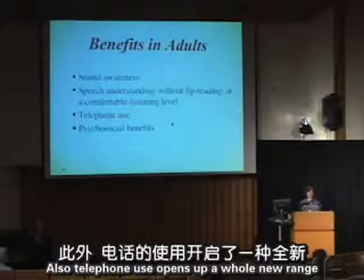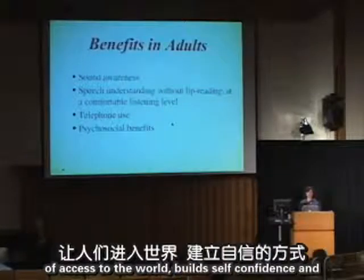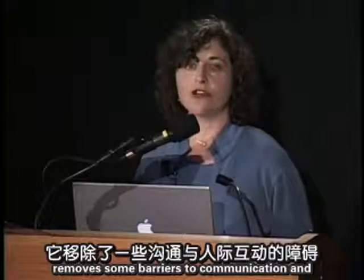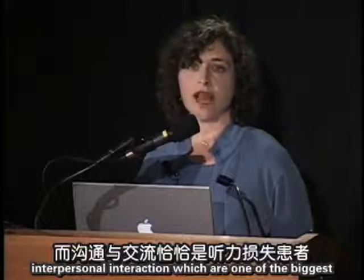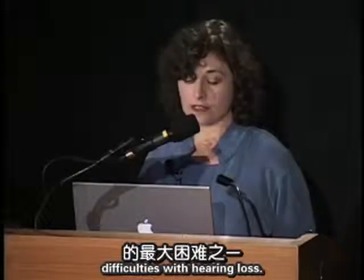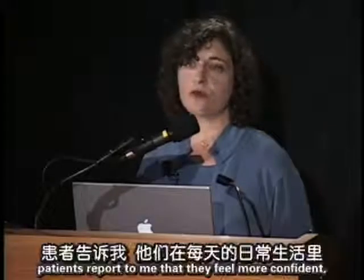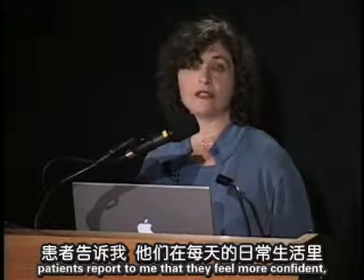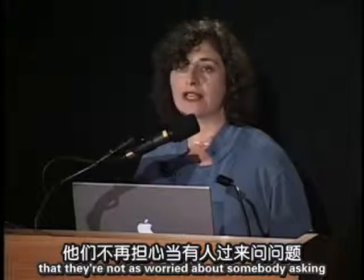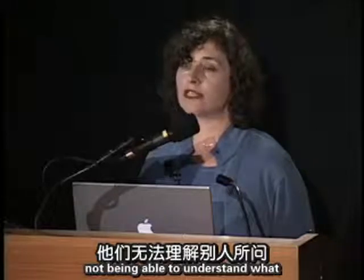Also, telephone use opens up a whole new range of access to the world, builds self-confidence, and removes some barriers to communication and interpersonal interaction, which are one of the biggest difficulties with hearing loss. So that leads in also to the psychosocial benefits that patients report to me, that they feel more confident just in their everyday life, that they're not as worried about somebody asking them a question or going to the grocery store and not being able to understand what somebody's asking them.